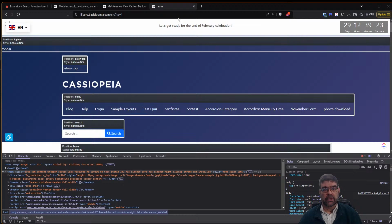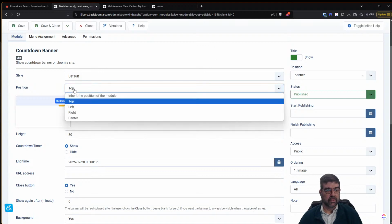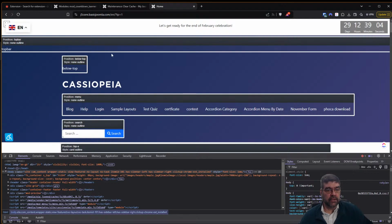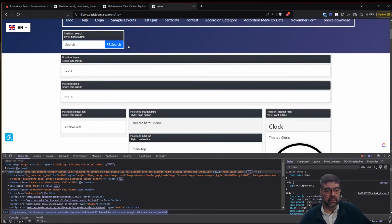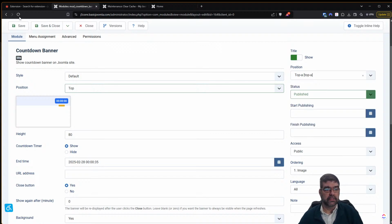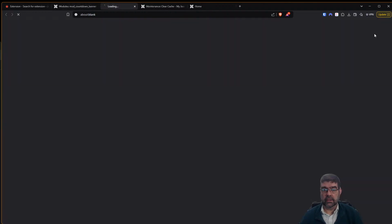All right. We're position. Top. This must be the position of the page where it shows left, right, center. And I thought I put it in banner. Where is banner on here? Let's change it to top A. Save. Okay, and we'll go up here.